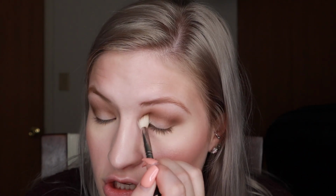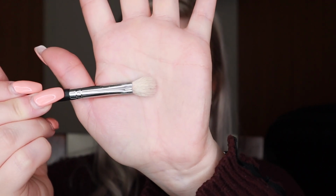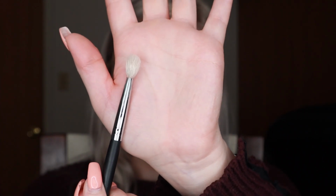Alright, so that's what it looks like so far. Just building up the browns for some more definition. I think the next shade I want to go in with, I'm going to take a Morphe M443. This is what it looks like. I'm not sure if it's gonna focus. It's just like a more tapered brush.